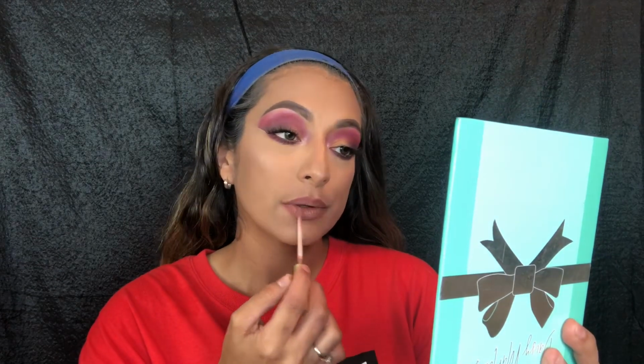I then took my lippy from ColourPop. It's in the shade Sueño de Coco. It's my fave. And I just went ahead and applied some on my lips. Then take your favorite setting spray, shake it up, and lock that in place.